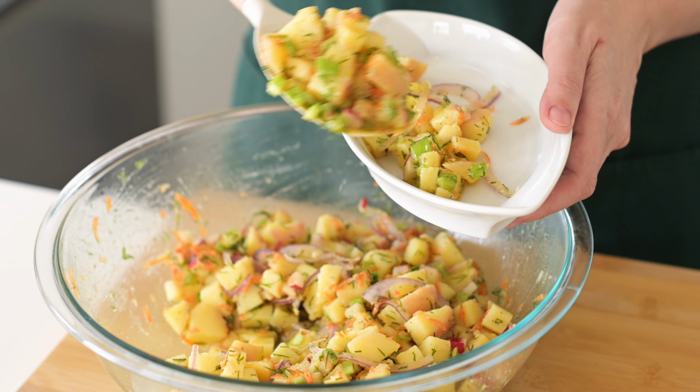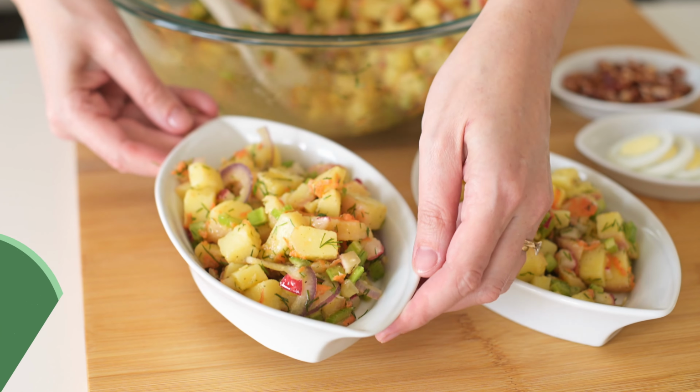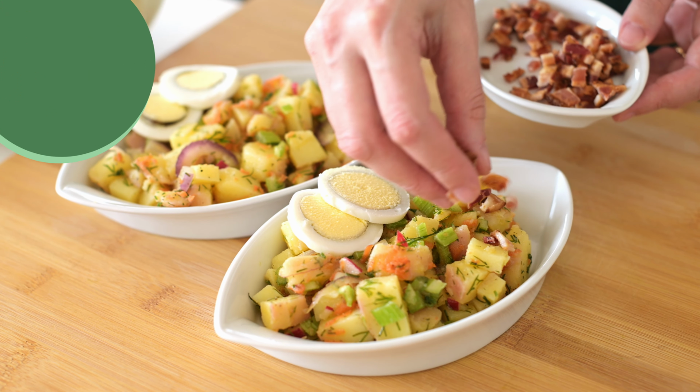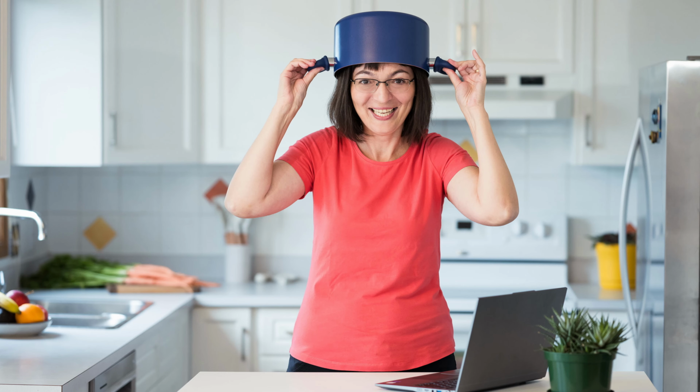Secret number 10. Now it's time to take this salad to an 11 out of 10 by adding some protein such as sliced boiled eggs or crispy bacon, or both. What do you usually like to serve the potato salad with?